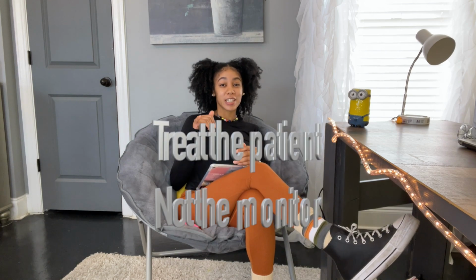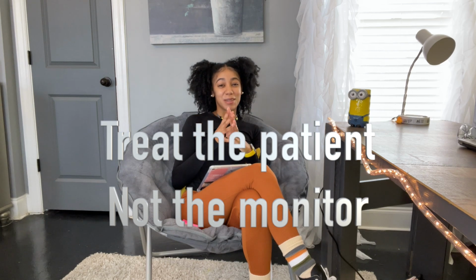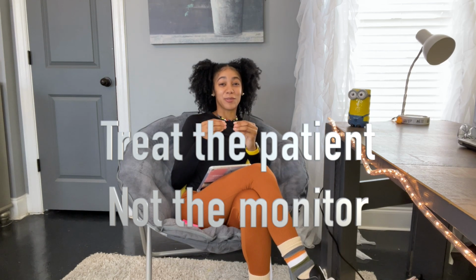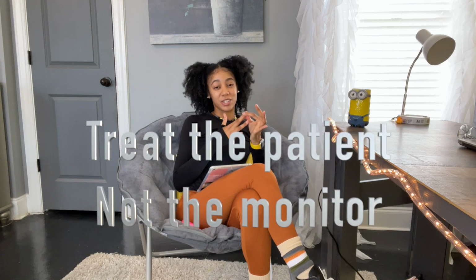I've actually heard this tip a couple of times, but I really wanted to make sure I put it in my video as well because I experienced this firsthand. So treat the patient and not the monitor. I'm still a new grad, I'm still in my first year, but this is something that I really will never forget. I could not get the SpO2 monitor on the patient to work.